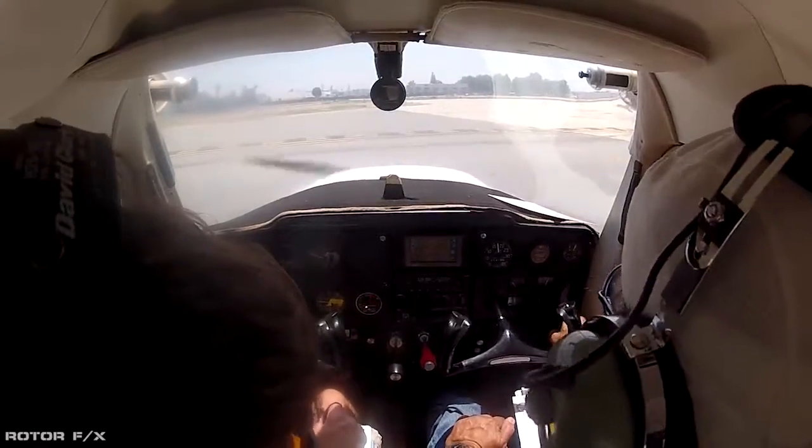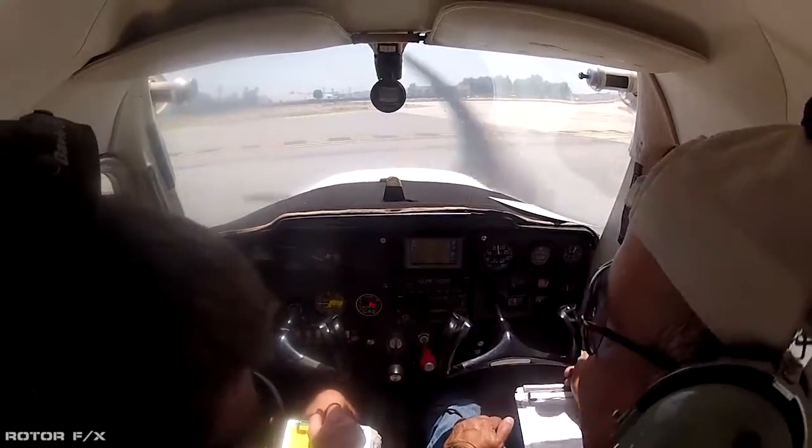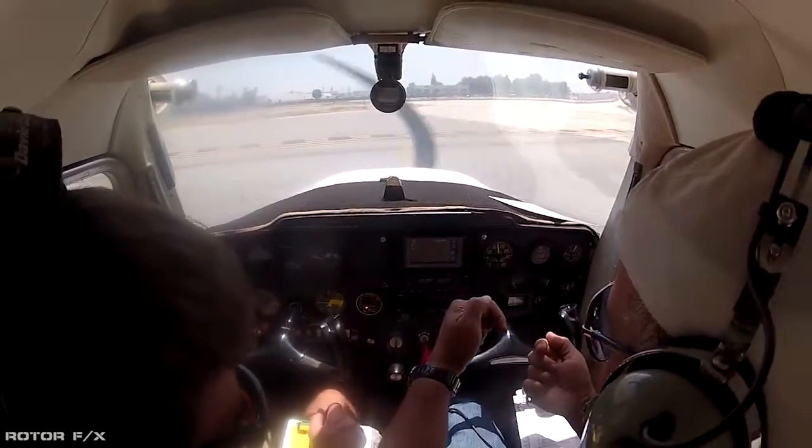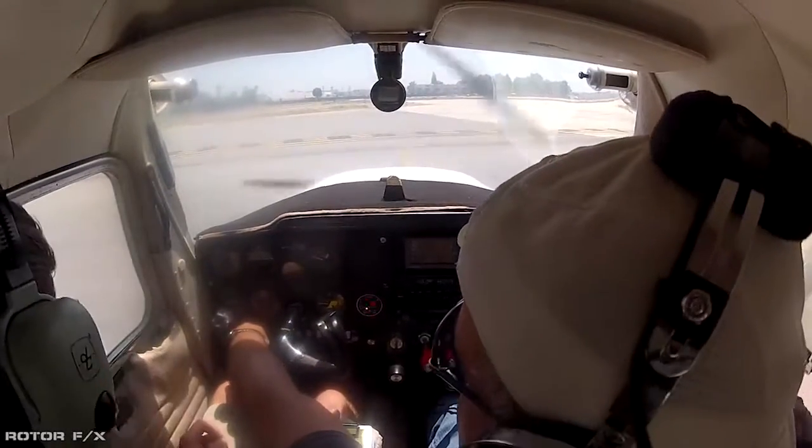Yeah. But it'll come back. Our battery is charging, our vacuum pump is good, running these instruments. Now, each cylinder has two spark plugs and we're going to check them. One and two. Now, they're called left and right.